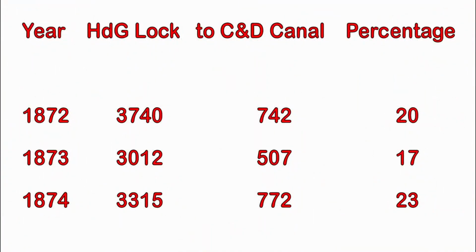In 1872, there were 3,740 boats out of the Havre de Grace lock, with 742 going to the C&D Canal, or 20%, followed by 17% in 1873 and 23% in 1874.